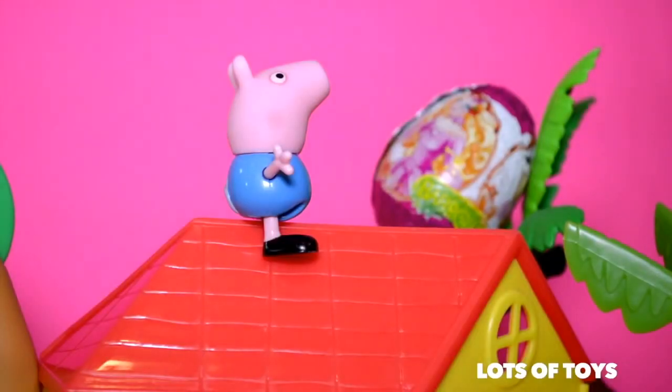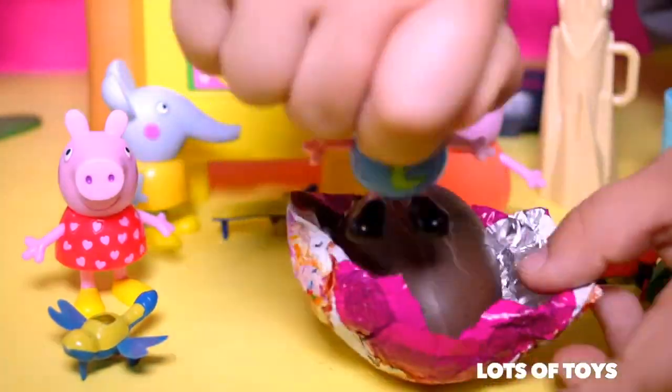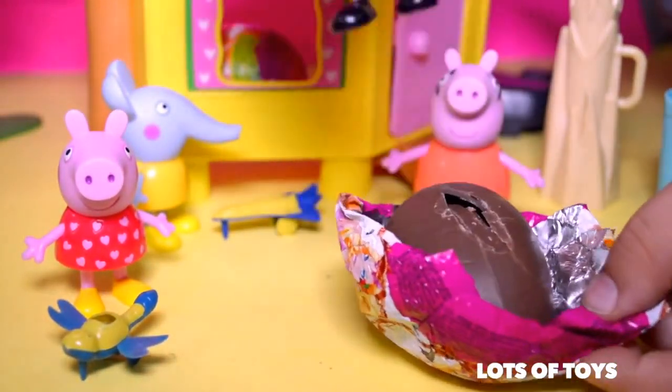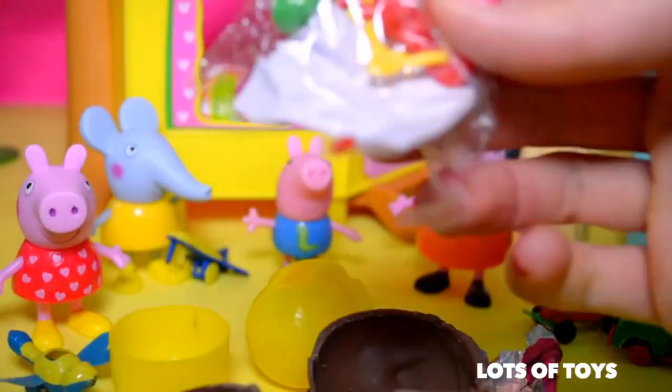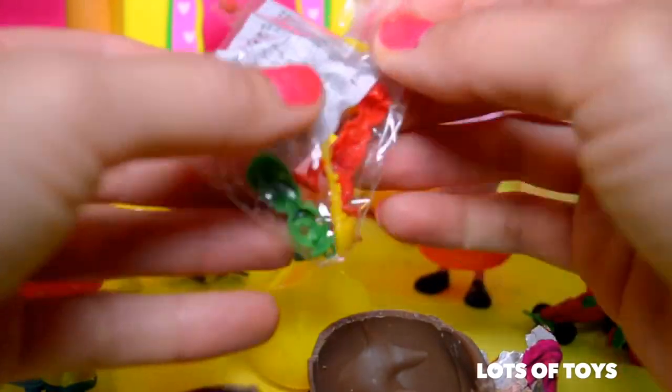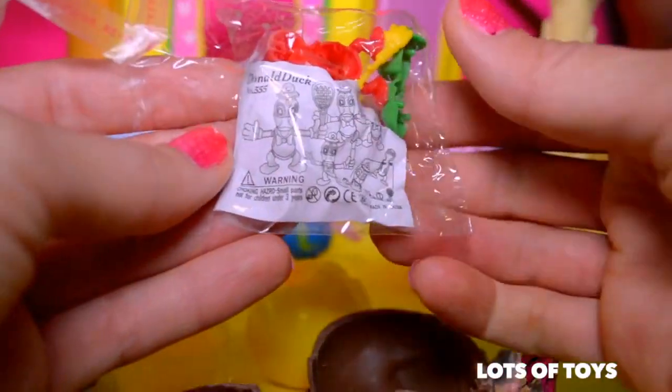I found another egg. Bring it down, George. I wonder what we have inside. Crack, crack, crack. See, what do we have here? This looks like a fun one. Donald Duck. So let's put it together.